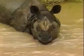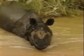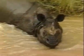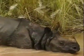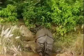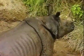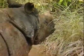They like to hang around in cool, shady place, especially where the grass is very tall, and they'd like to stay in water most of the time, because their skin is very thick and dark, absorbs a lot of heat, so they need to stay by the water for some time.